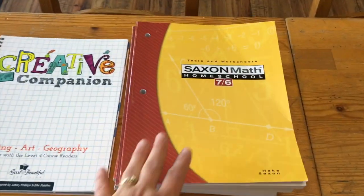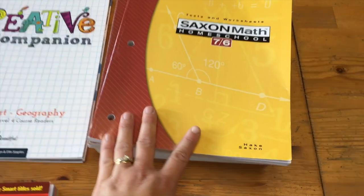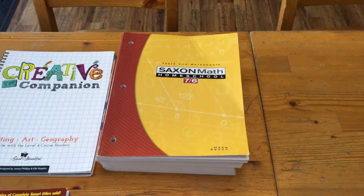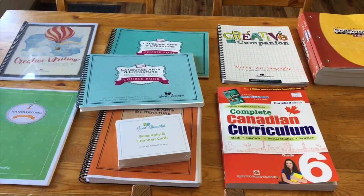He is currently working on Saxon 7/6, so he'll be finishing that, and then he'll be going on to the next level. I'm still deciding exactly which level will be next, whether to do an algebra course or keep going with the next level, the general first, but he'll be doing that. So there's an overview of his books for the year. I think that's it. I think I covered everything.